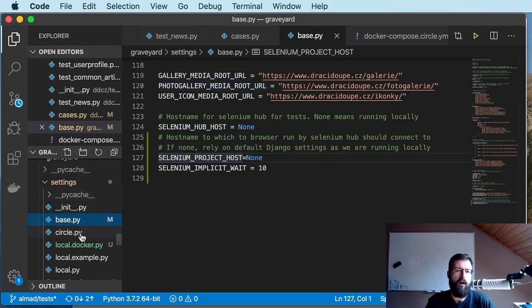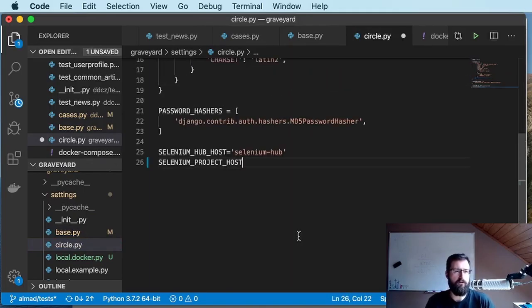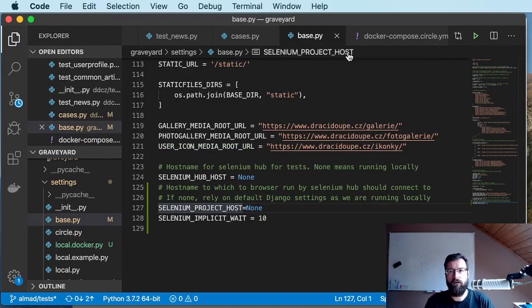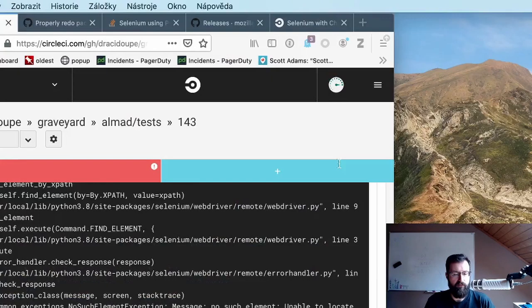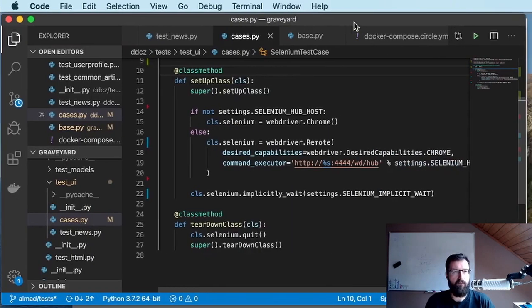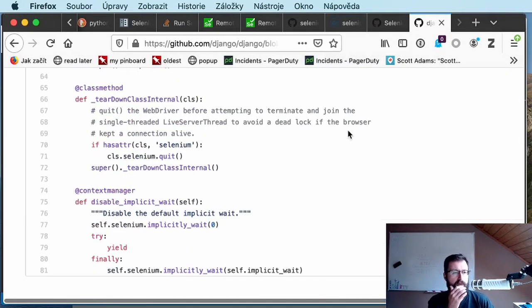But for Circle, this is going to be hard-coded to web. This is also what you need to do if you would be running locally in the cluster. So now the question is where to correctly overwrite the live server URL, and for that I would go back to the code and see where Django is doing that, which was in the live server.